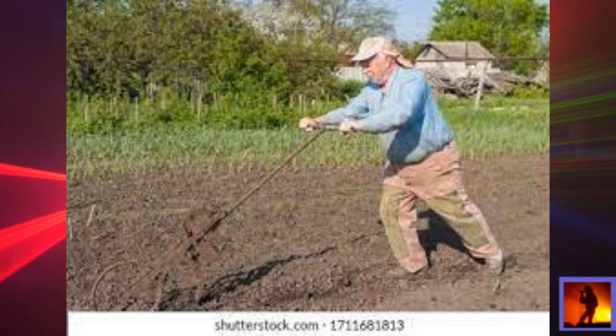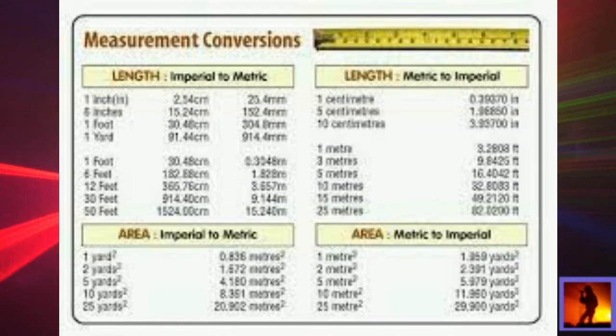So, a square inch is 645.16 millimeters squared. A square foot is 92,903 millimeters squared. A square yard is 0.83 of a meter squared. A perch is 25.29 meters squared. An acre is 404,608 meters squared. And a square mile is 2.25 square kilometers.